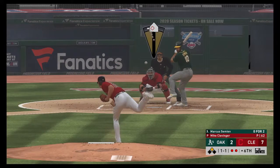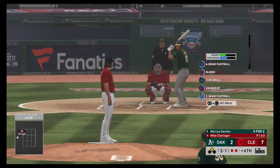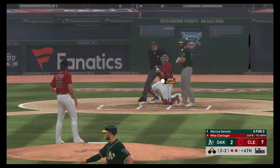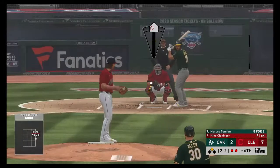Now the 1-1 pitch. Misses. Ball 2. Sitting in a good spot right here. 2-ball, 1-strike count is yet to see a fastball. Have to be sitting on one right here. And this is on the inside edge, perhaps off the inside edge, but it's a called strike. 2-2 now.